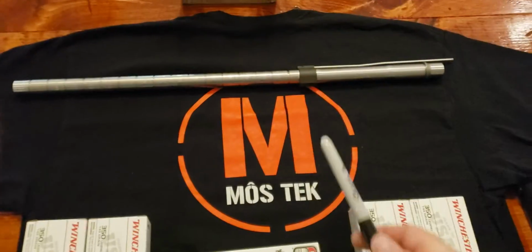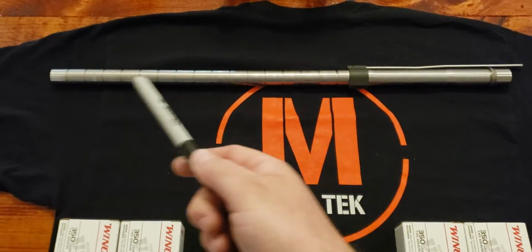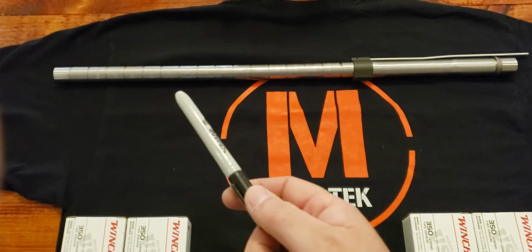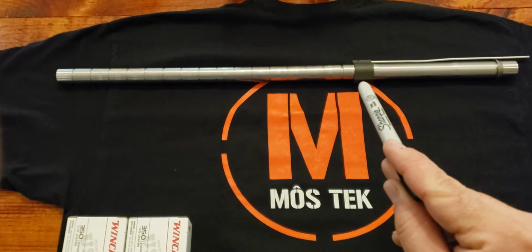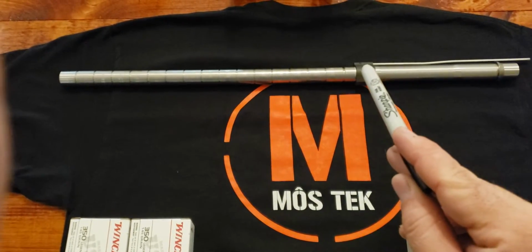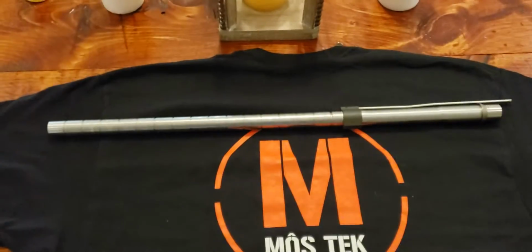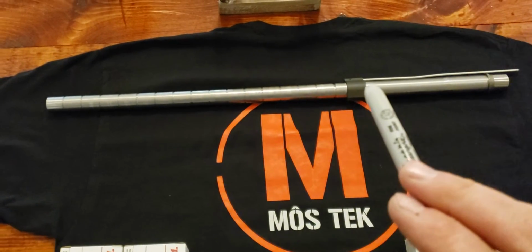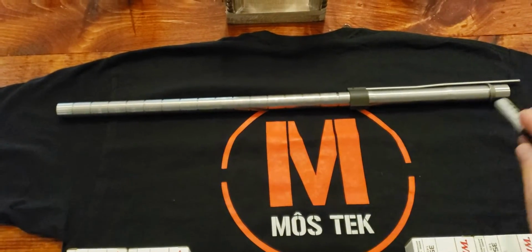So, this is a 25-inch 350 Legend barrel, 357 bore, 1 in 16 twist. This barrel has a carbine gas system, and it has a .096 gas port, which is pretty standard for a gas port size. He sent the gas block and the gas tube.